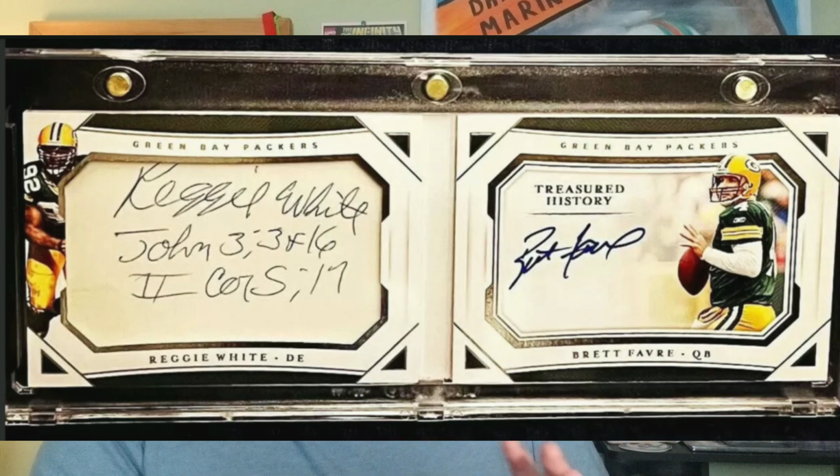However, it has 2 inscriptions of Bible verses that he has put on there. Just an awesome card. Maybe you guys like it, maybe you don't.